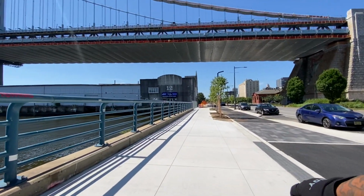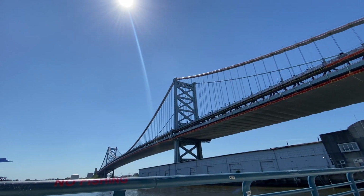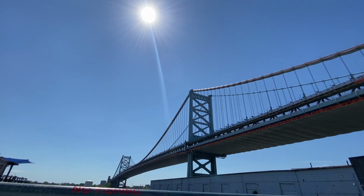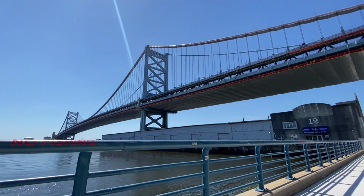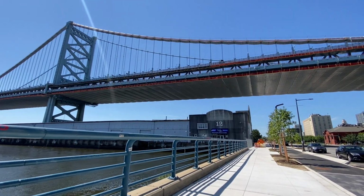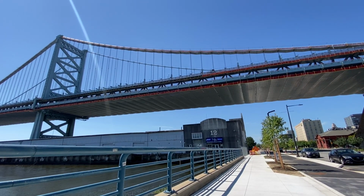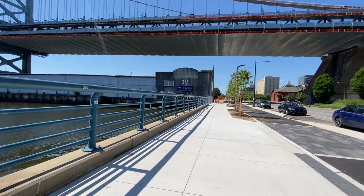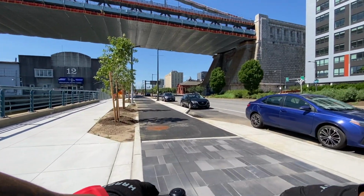I'm gonna stop right here so that you guys can take a look at this bridge. This is the Ben Franklin Bridge. There are a few bridges along Penn's Landing or along the east side of Philadelphia. You have the Ben Franklin Bridge, then you got the Betsy Ross Bridge. Up the block, you got the Walt Whitman Bridge, and then you also have the Tacony Palmyra Bridge. They're all along the east side of Philadelphia, and they connect Philadelphia to New Jersey.